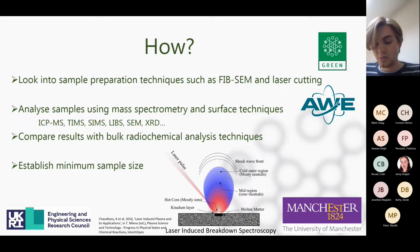So how? Well, the first step is to look at the sample preparation techniques. The main one is focused ion beam scanning electron microscope and laser cutting, and that will be used to cut very, very small lamellar samples. Then they will be analysed using different mass spectrometry and surface techniques. I've got a few there, but there are pages and pages of different acronyms that you can use to test it. And these results will then be compared with bulk radiochemical techniques which have been performed on maybe the parent sample, so what is currently being used.